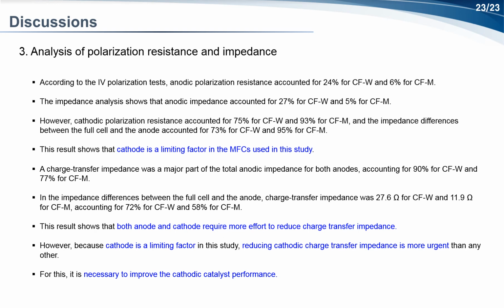3. Analysis of polarization resistance and impedance. According to the polarization tests, anodic polarization resistance accounted for 24% for CFW and 6% for CFM. The impedance analysis shows that anodic impedance accounted for 27% for CFW and 5% for CFM. However, cathodic polarization resistance accounted for 75% for CFW and 93% for CFM, and the impedance differences between the full cell and the anode accounted for 73% for CFW and 95% for CFM. This result shows that the cathode is a limiting factor in the MFCs used in this study.